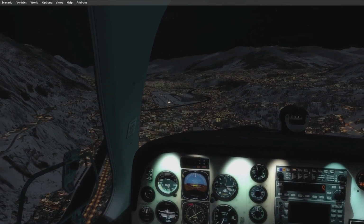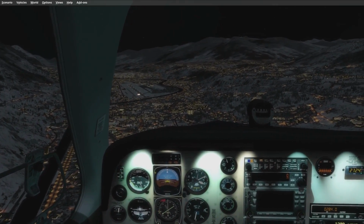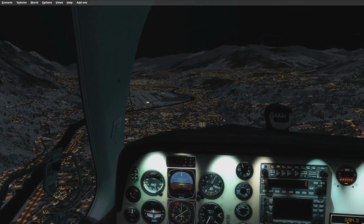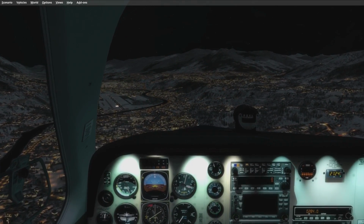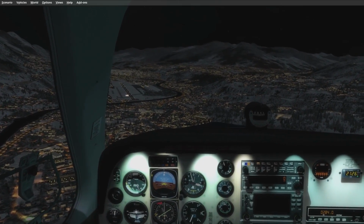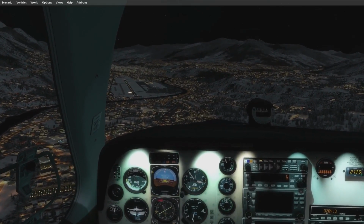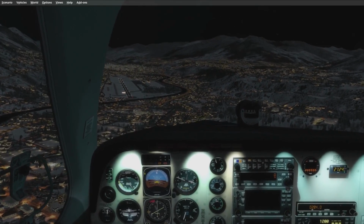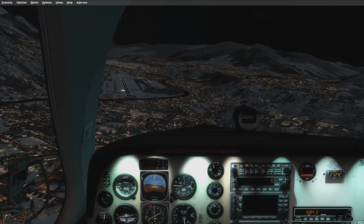I was a little disappointed with the night lighting at the airports in this version of Prepared. I don't know why. I just kind of expected it to pop out at me as, oh my god, I'm awesome. The night lighting in X-Plane, for example, is absolutely phenomenal. And I was kind of hoping Prepared had got closer to that, and unfortunately it's not. But even so, it's not bad, really.